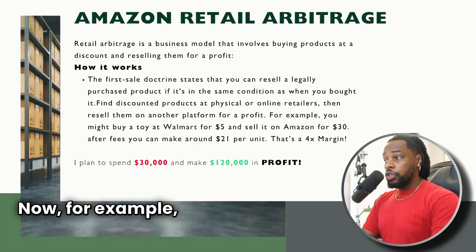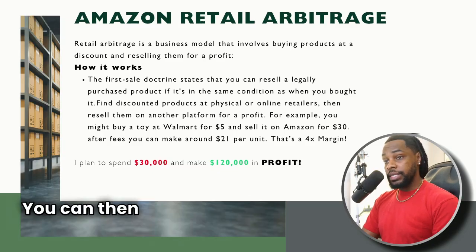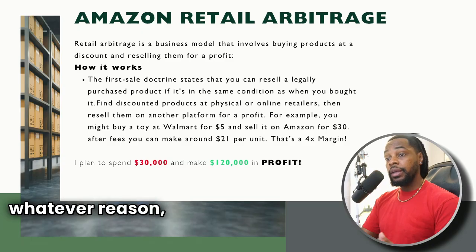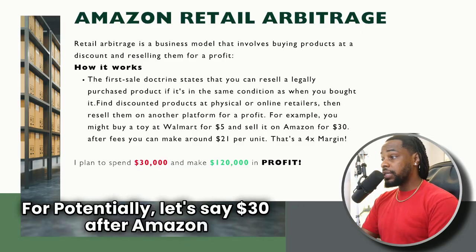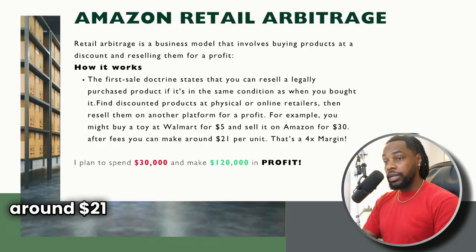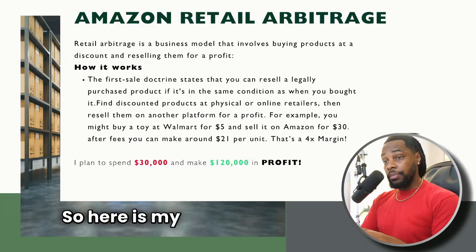Now, for example, you might buy a toy at Walmart for $5. You can then sell that same toy on Amazon if, for whatever reason, the full retail price happens to be higher, potentially, let's say, $30. After Amazon fees and everything else, you can make around $21 potentially per unit sold. That's a 4x margin.